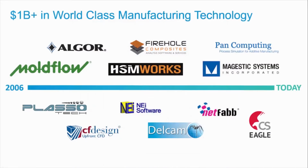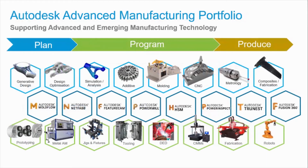Over the past 15 or so years, we have invested over $1 billion acquiring world-class technologies in the advanced manufacturing space, covering additive, subtractive, simulation, materials, and electronic disciplines, with companies like Moldflow, CAM, and Netfabb. This brought a vast array of technology and expertise into Autodesk. We can now provide our customers with a broad, best-in-class portfolio across all advanced manufacturing processes and needs, from design exploration through optimization and simulation, additive and subtractive manufacturing, to inspection and robotics, allowing our customers to plan, program, and produce anything using Autodesk solutions.